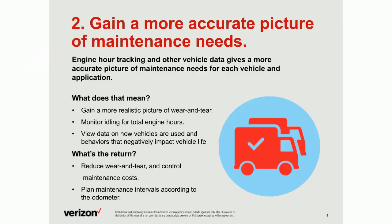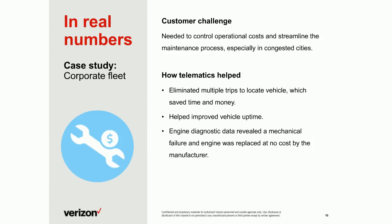Let's look at a case study. This customer needed to control operational costs and streamline the maintenance process, especially in their congested city markets. In this example, it was a telecommunications and cable fleet, and they began implementing telematics in its more congested service areas. In less than a year, the fleet began to see significant changes to its fleet operation.